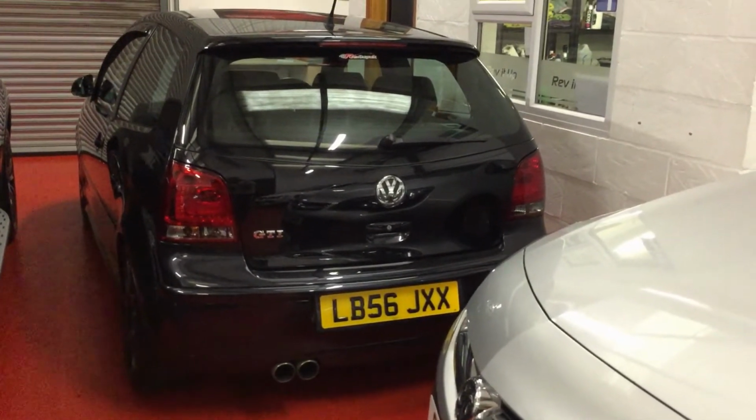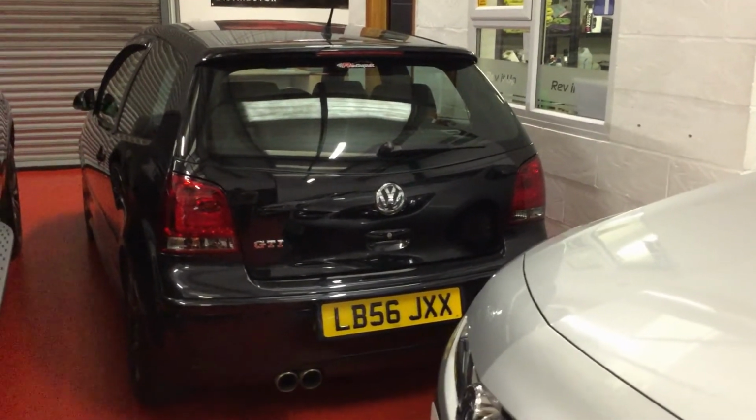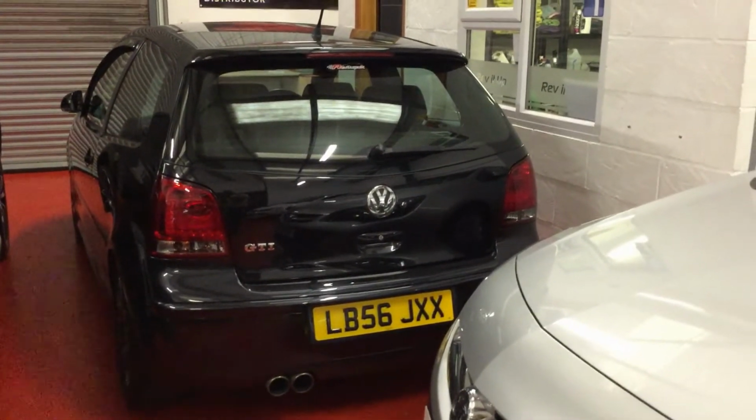You know, I can see the rear clusters have been upgraded to LED type on the brake lights, but I've only just noticed that myself. I wouldn't have noticed those before. Other than that, really, really good car.